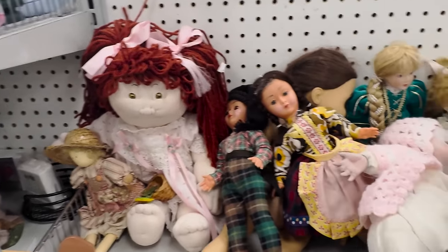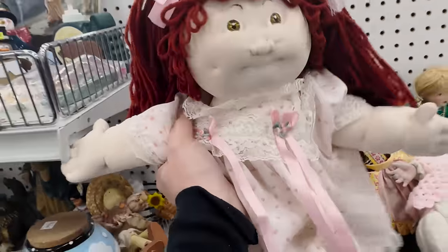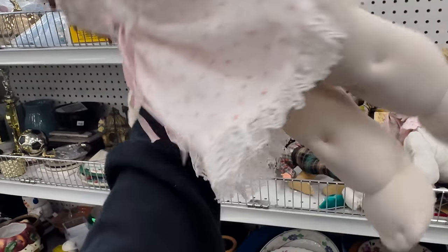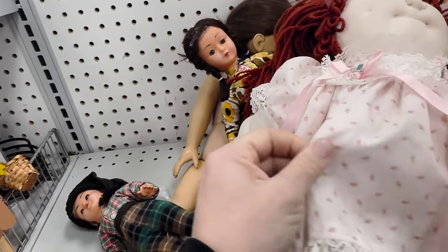Oh my gosh, my grandma bought me one of these when I was a little girl. The handmade Cabbage Patch. Look at this dress. I swear I had a bunch of stuff with this little rose pattern.